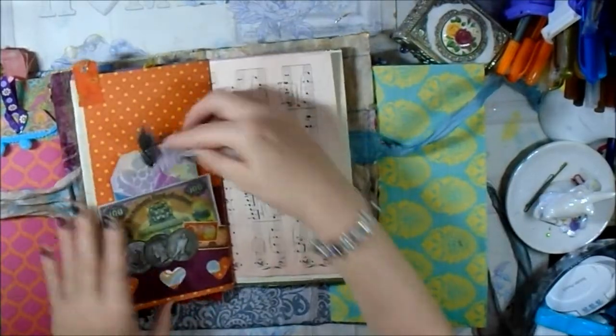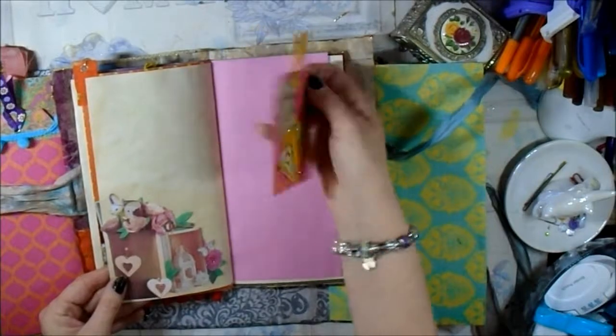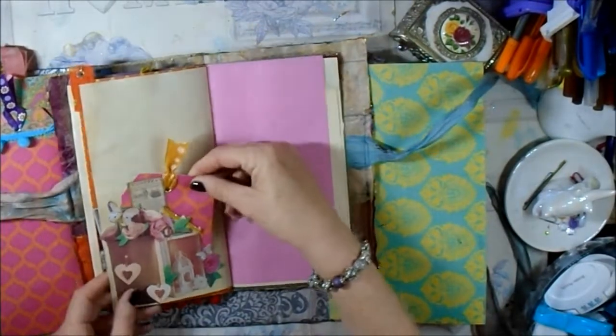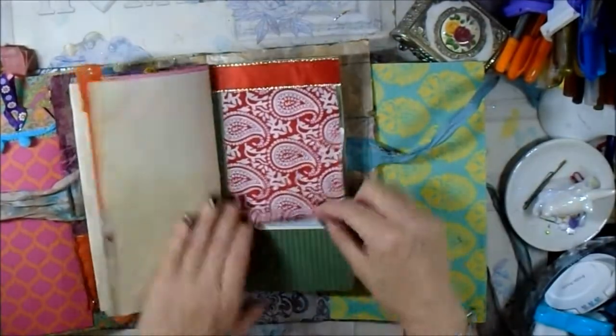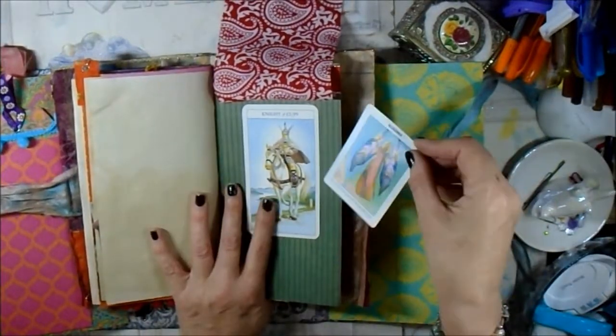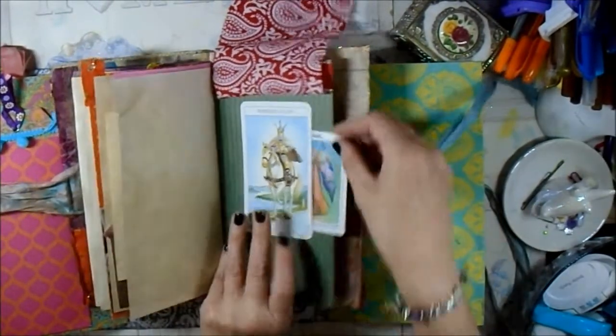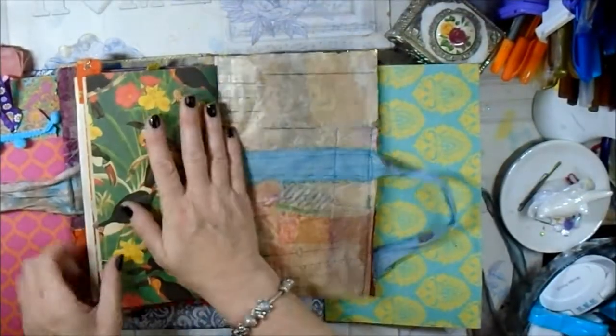with a big tag. Some lovely sheet music. A tuck spot here. And more of that really old paper the other side. Another tip in here, there's a tarot card, and tucked inside is an angel aura card, if I can get that back in. Yep, and that is the end.